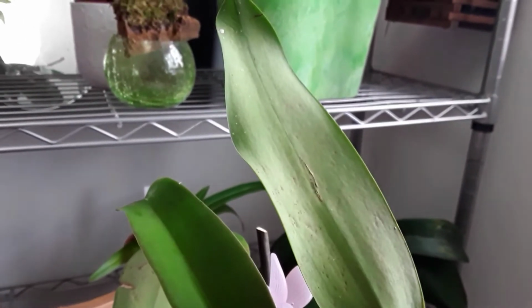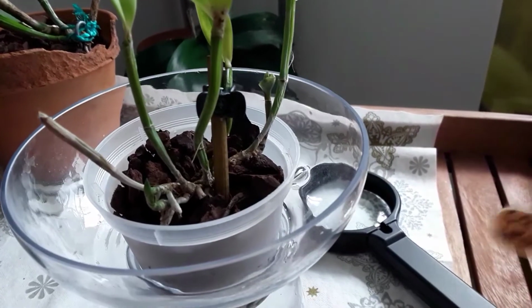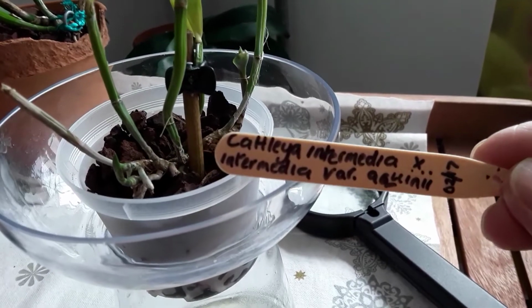And I shall have to get downstairs. So this is what happened the other night when I came to water the Cattleyas, and I found that one on the other one. So just shows you, see. Now this is a little tiny one. Well, actually it's just a break off of the bigger one I've just shown you.